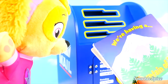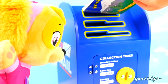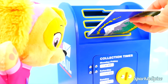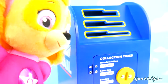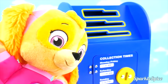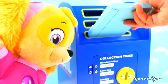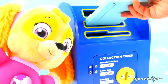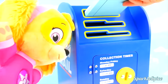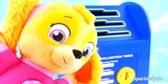Okay, this is the one where we're going to the mountains. Let's see where it goes. Top is too small. How about the bottom? That's the right size. All right, we're mailing letters. One more to go. Here's our last letter. Let's try it out. Nope, that doesn't fit. Or there. This must be it. Let it go. Yay, I mailed my letters.